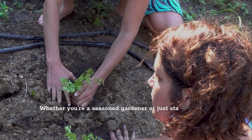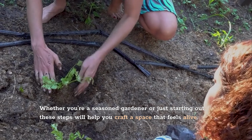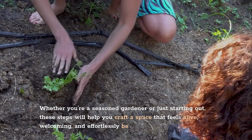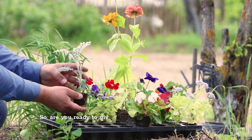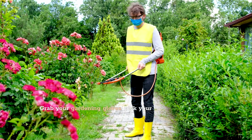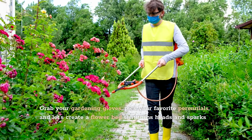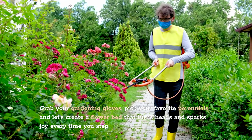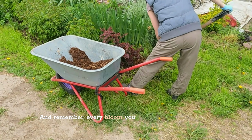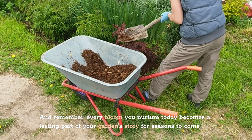Whether you're a seasoned gardener or just starting out, these steps will help you craft a space that feels alive, welcoming, and effortlessly beautiful. So, are you ready to give your garden a midsummer glow up? Grab your gardening gloves, pick your favorite perennials, and let's create a flower bed that turns heads and sparks joy every time you step outside. And remember, every bloom you nurture today becomes a lasting part of your garden's story for seasons to come.